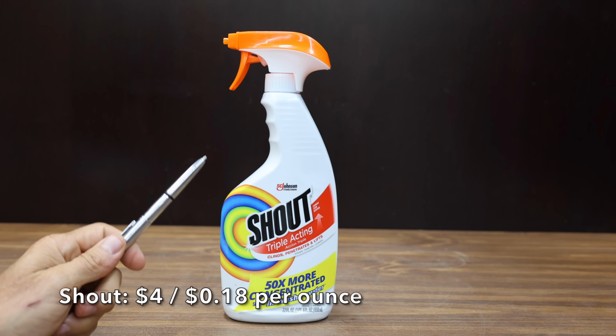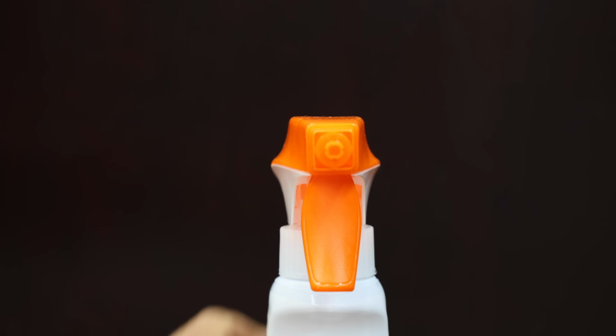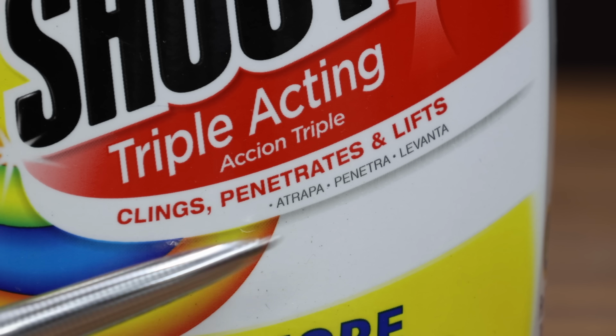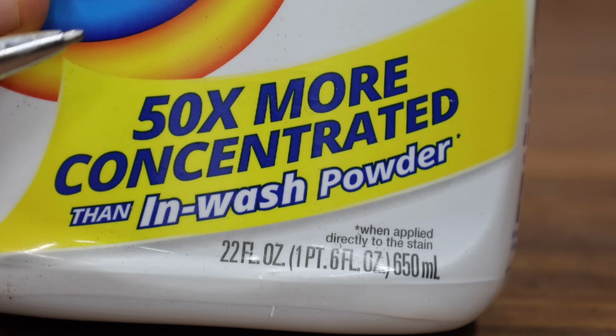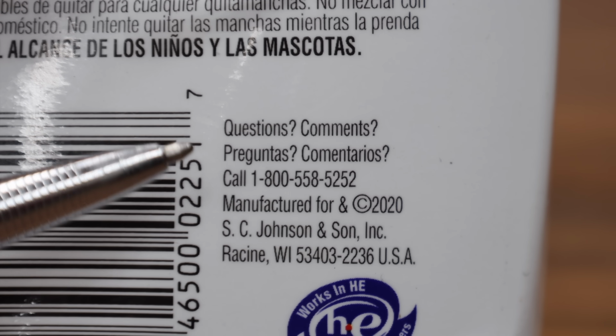At a price of only $4 for 22 ounces or 18 cents per ounce, the least expensive brand we'll be testing is made by Zout. They claim it clings, penetrates, and lifts stains. We're going to test that. They claim it's 50 times more concentrated than in-wash powder. And the Zout is made in USA.